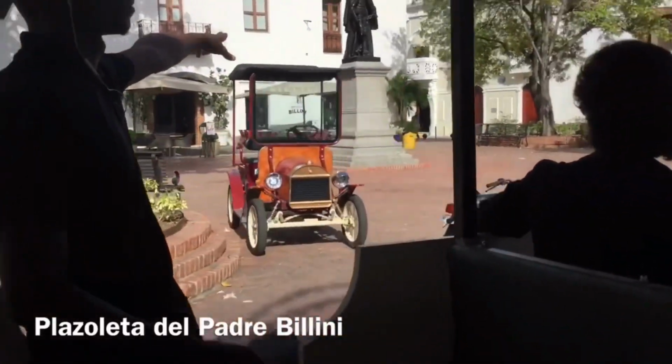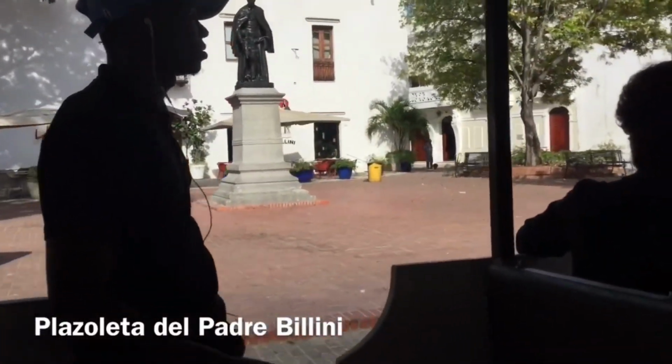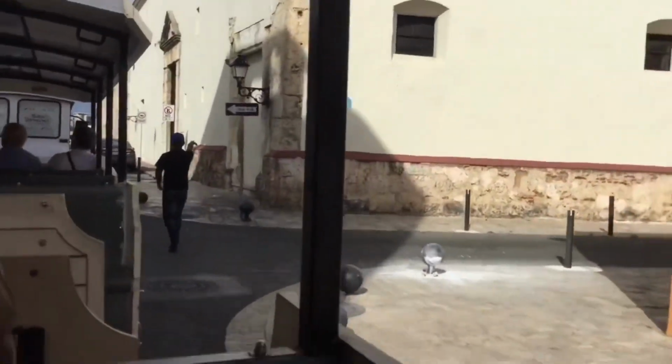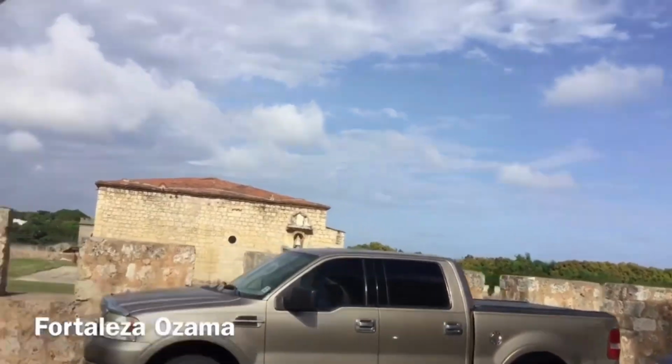The tour starts from the east side of Park Colón, so keep an eye out on places you would like to visit later on your trip in Santo Domingo.